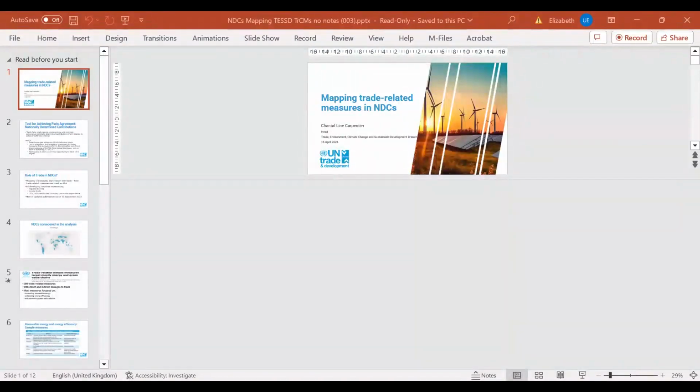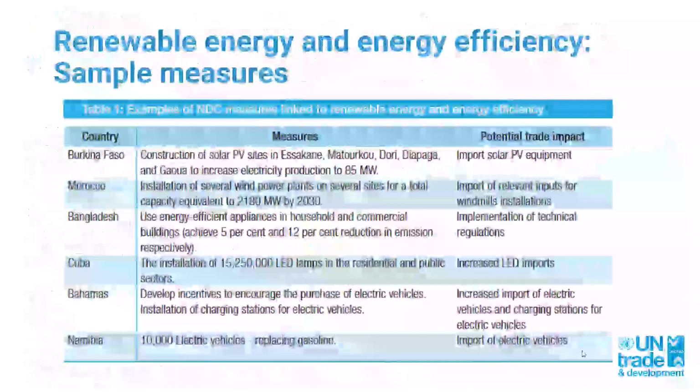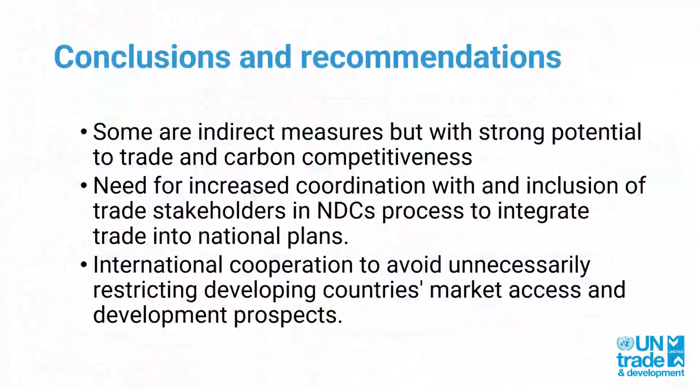In terms of conclusion and recommendation, first, trade-related measures aim at increasing renewable energy sources and energy efficiency, green value chain development, green industrial development, and economic diversification. So they show strong potential link to trade. Can I go back to the PowerPoint if it's possible? And so efforts in this area can increase trade in low carbon products and services, boost developing countries' carbon competitiveness, and contribute to creating new industries such as green hydrogen, for instance.